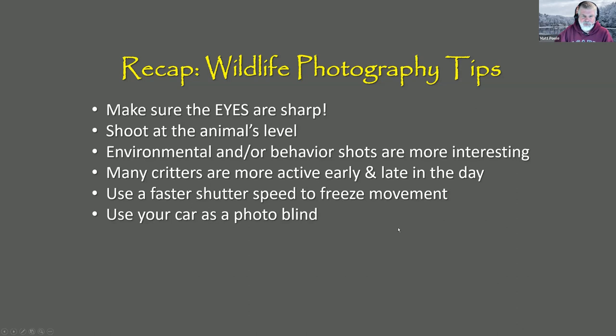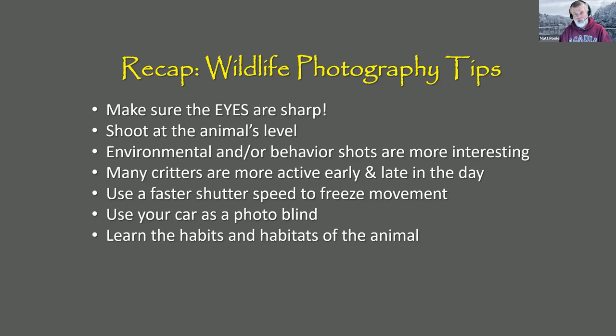And of course, the more you know about the critters and their habitats and their habits, the more successful you're going to be finding them and not scaring them off.